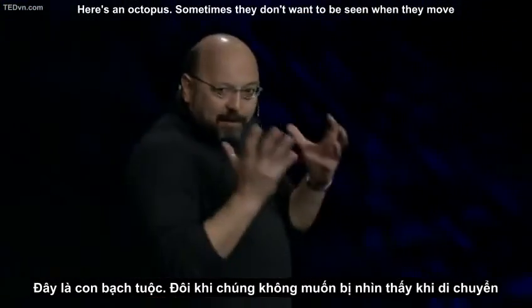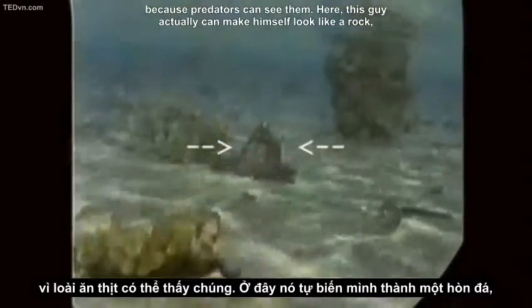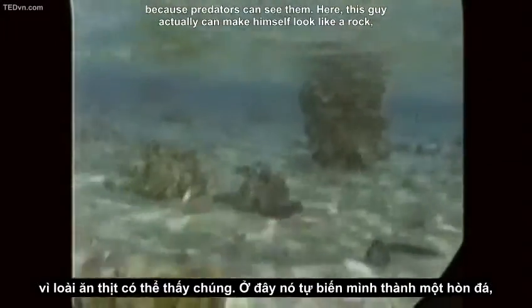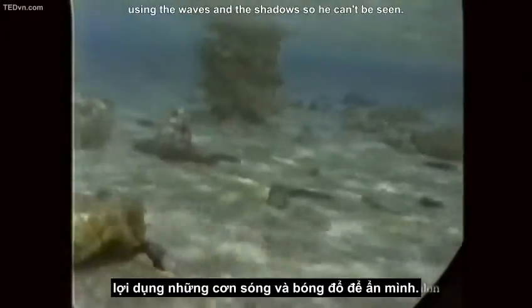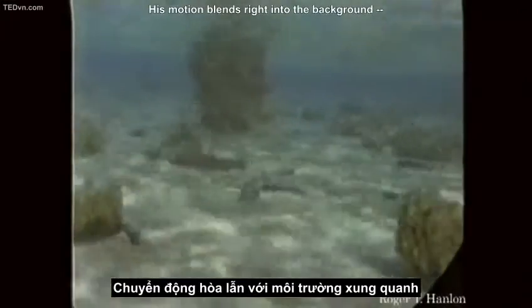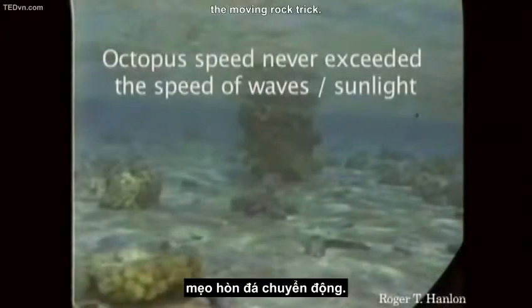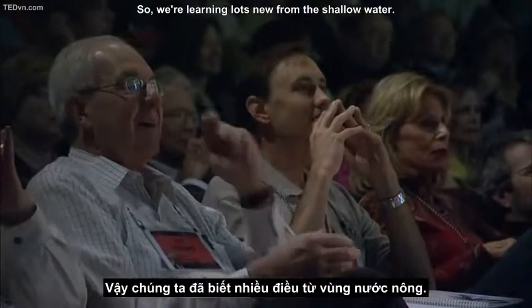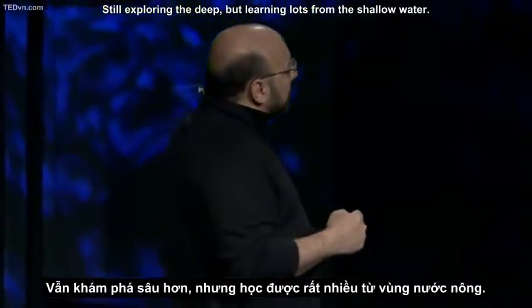Here's an octopus. Sometimes they don't want to be seen when they move because predators can see them. And here's this guy actually can make himself look like a rock, and looking at this environment can actually slide across the bottom using the waves and the shadows so he can't be seen. His motion blends right into the background. The moving rock trick. So we're learning lots new from the shallow water, still exploring the deep, learning lots from the shallow water. There's a good reason why.